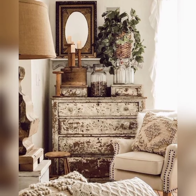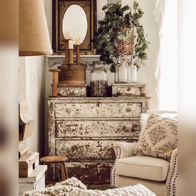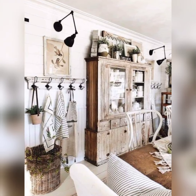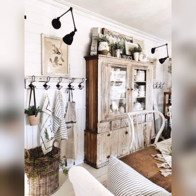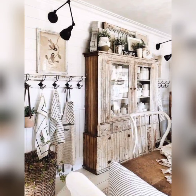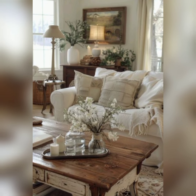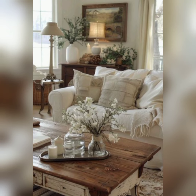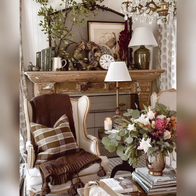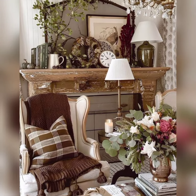Let's move on to the bedroom, where the vintage rustic farmhouse style really shines. The goal here is to create a peaceful, inviting space that's perfect for relaxation. Start with a neutral color palette. White, soft gray, and light blues all work beautifully in this setting. This allows the natural textures and vintage details to take center stage.